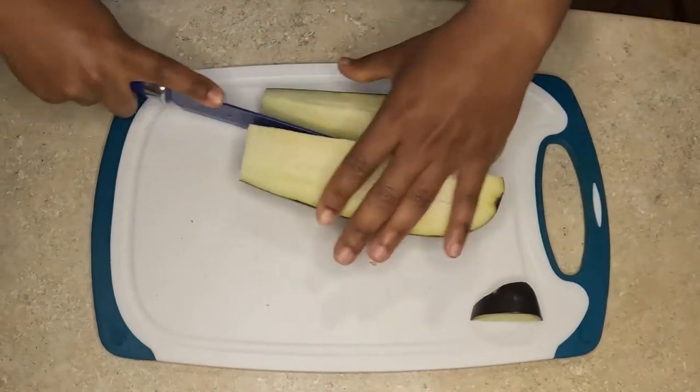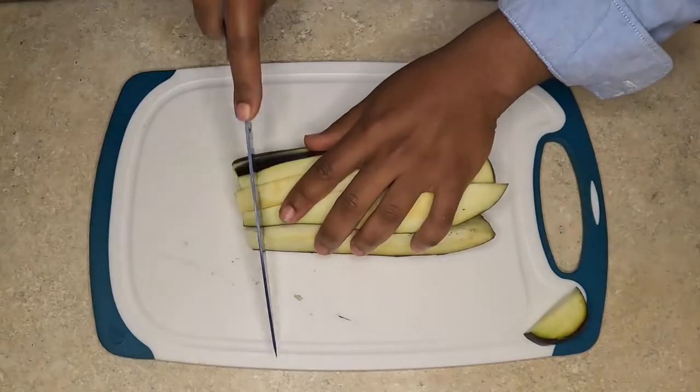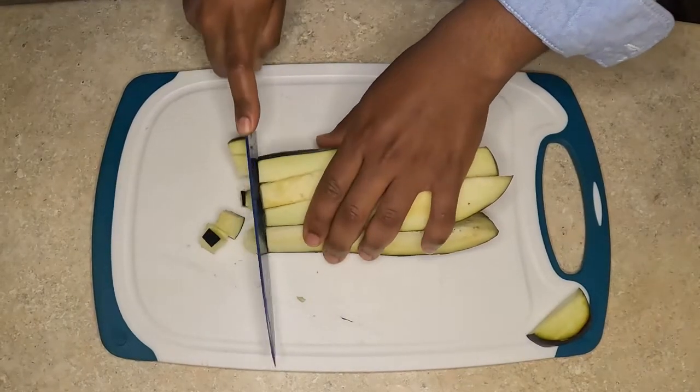Kitchen hack number 1, cut the soft side first. And then cut it into 1-inch thick pieces.